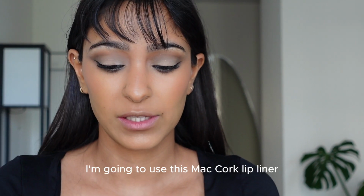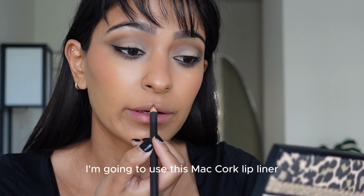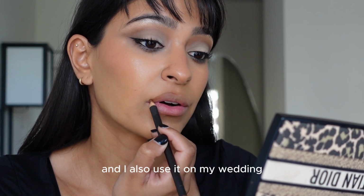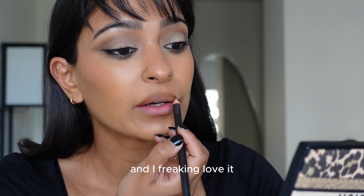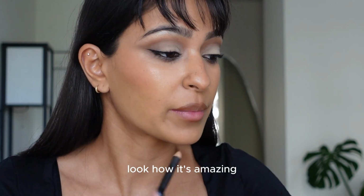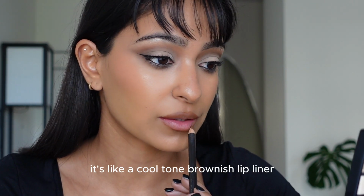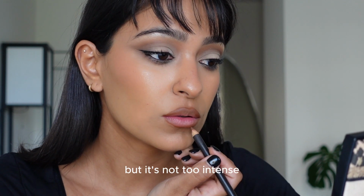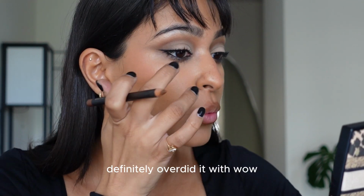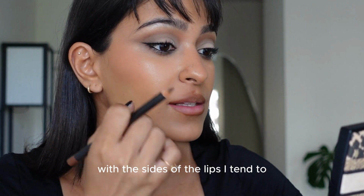So to line my lips, I'm gonna use this MAC Cork lip liner, and I've been using this lip liner non-stop, and I also used it on my wedding and I freaking love it. Look how amazing it is. It's a cool tone brownish lip liner, but it's not too intense, it's not too dark. I definitely overdid it with the sides of the lips.